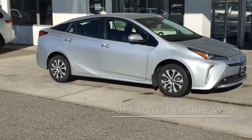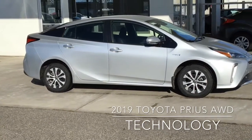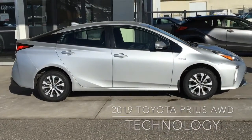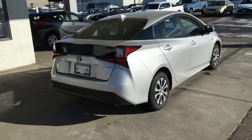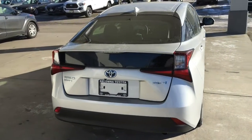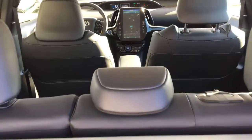This all-wheel drive 2019 Prius hybrid looks great in classic silver with an aerodynamic design, LED headlights, tinted glass, and 15-inch alloy wheels. From the back, the Prius features color-matched mirrors and chrome door handles, a shark fin antenna, blue accented hybrid emblems, a rear windshield wiper, and LED taillights.